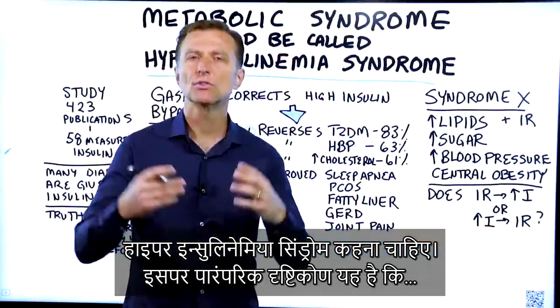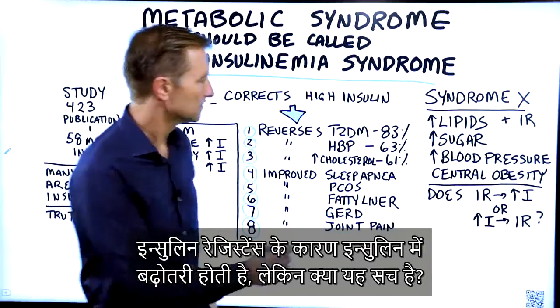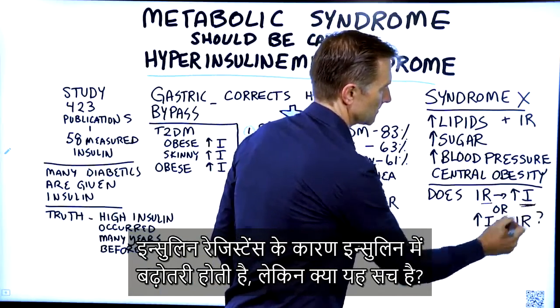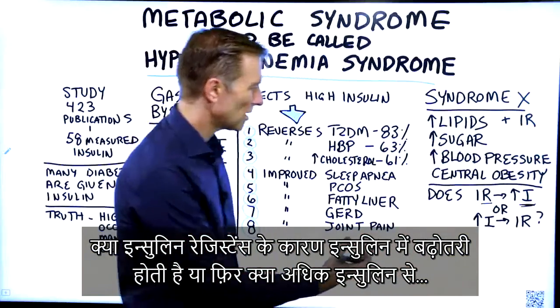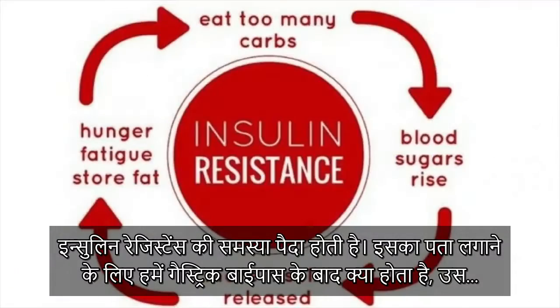Now, the traditional, conventional viewpoint on this is that insulin resistance leads to increased insulin, okay? But is that actually true? Is it the insulin resistance that causes high insulin, or is it the high insulin that causes insulin resistance?